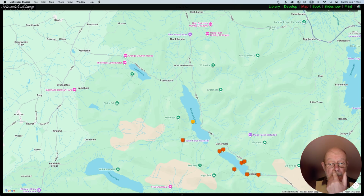And then we're going to continue round Crummock Water. Crummock Water is an interesting lake to walk around. There's not a huge amount of possibilities for images, unlike say Derwent Water, which I've got a separate presentation on, where there seems to be lots.